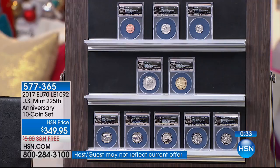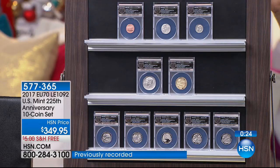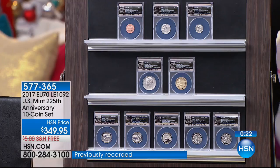So think about that. You're getting every single one of the 10 coins graded a perfect 70, enhanced uncirculated 70, at $349.95. You get all 10 coins. You get the wonderful packaging as well, included.